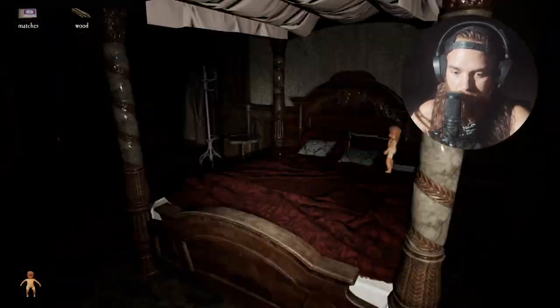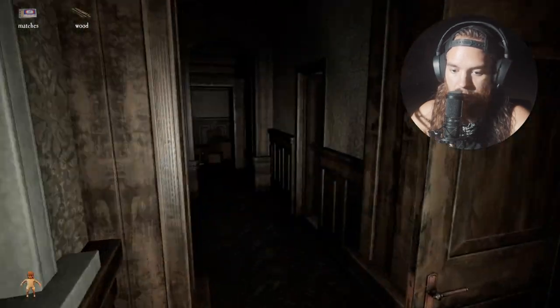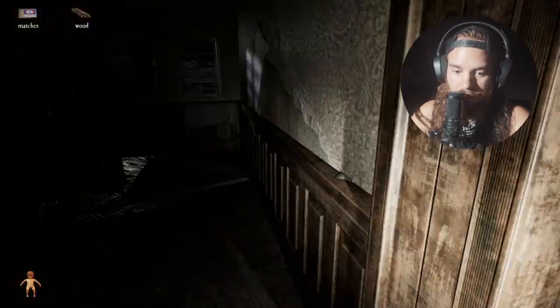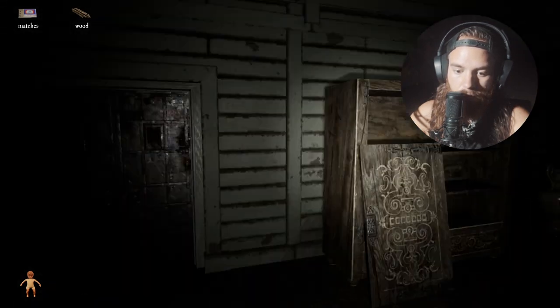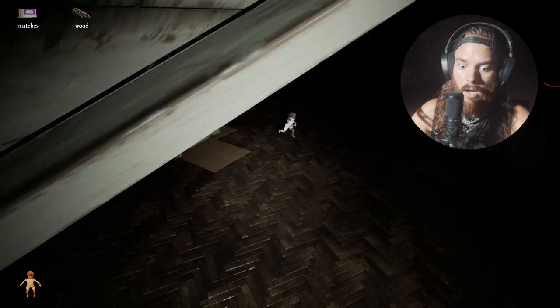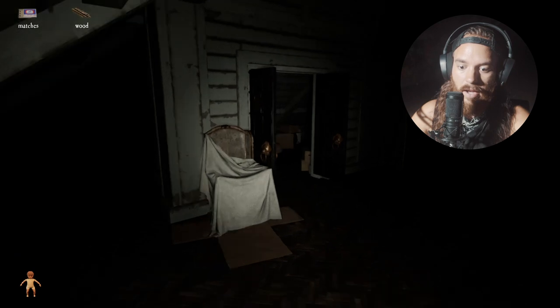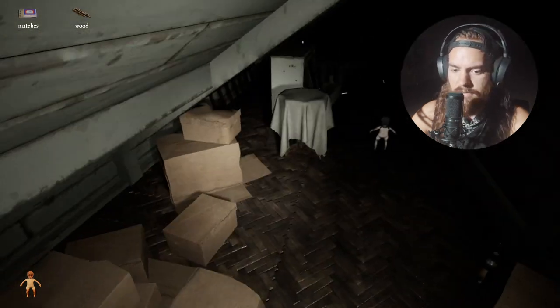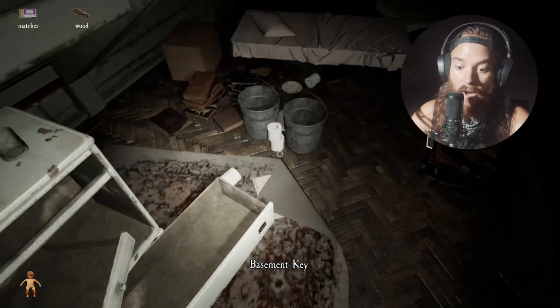Okay. All right. So let's figure out how to get back upstairs to the attic because we now have that key. Ah, here we go. Where's that big spooky door? Oh, here we go. Whoa! Okay, you guys run along. I'll just go in here by myself. Oh, look at you. Another key. Oh, I got the basement key.